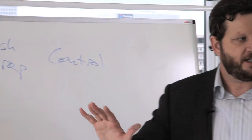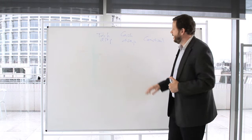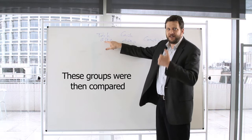In the cash drop group, we did nothing. We didn't explain about the die, we didn't give a blueprint. All we gave was cash that has the monetary value of the die, which is about $330, something like 180 pounds, however much that is. We did that because we wanted to distinguish the effect of having the idea from having the extra capital that we give them when we give them the die.